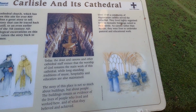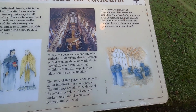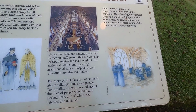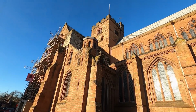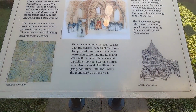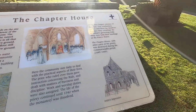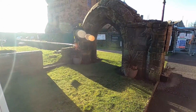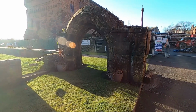They said until 1540 a community of Augustinian canons served the cathedral. They lived highly organised lives in monastic buildings suited to their needs. This panel stands on the site of the chapter house of the Augustinian canons, and the doorway here is all that remains of it. It was destroyed during the Commonwealth period.